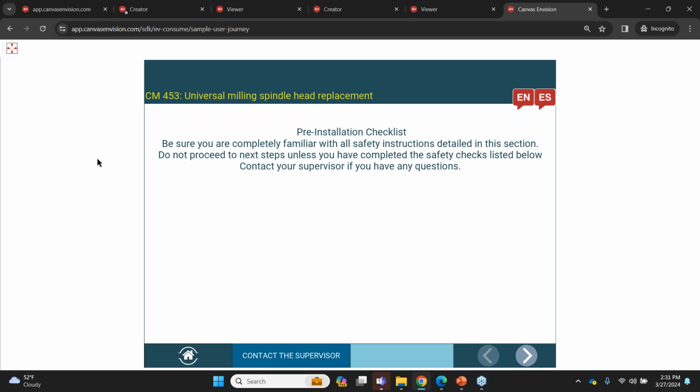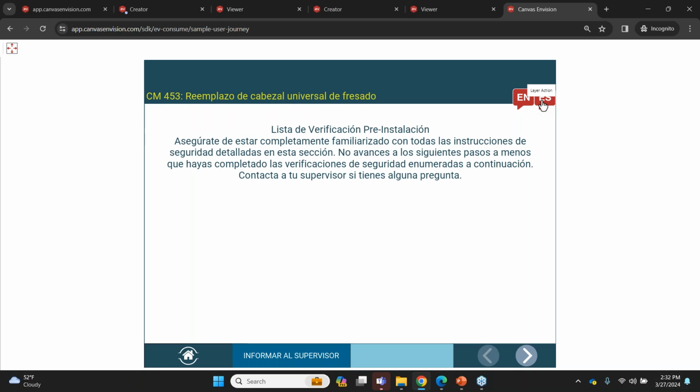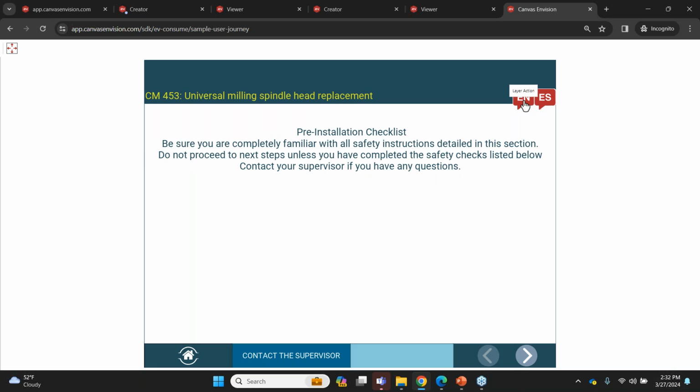Right now, I'm not accessing this file from Envision by logging in and seeing what I have access to, but rather it's embedded in a website. So this is an example of how we can take Envision and put these EV docs anywhere where HTML can reside. In this example, we have, again, some languages that are shown in this document.